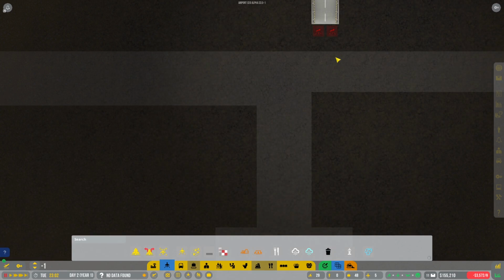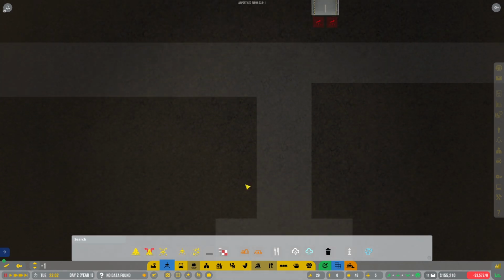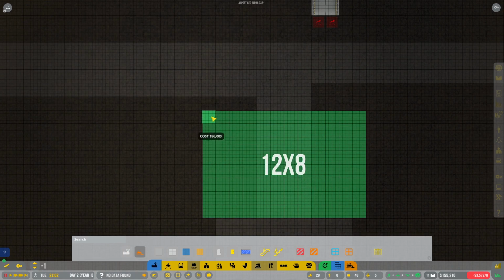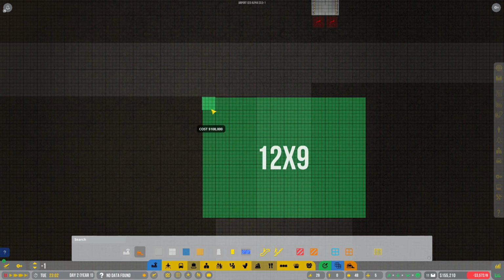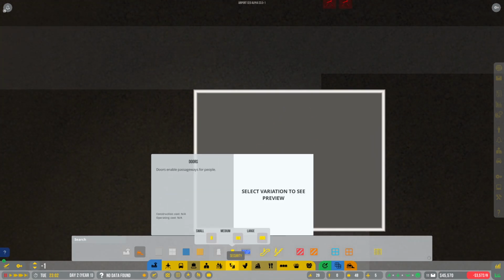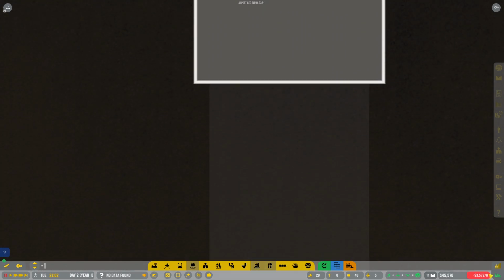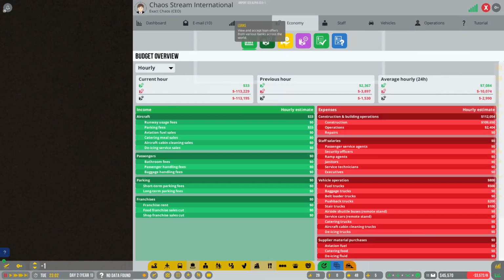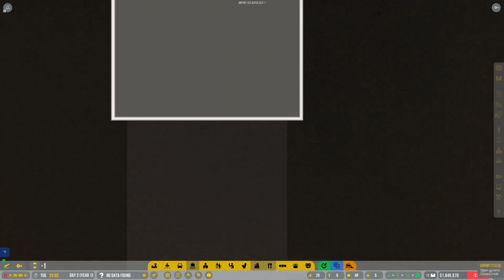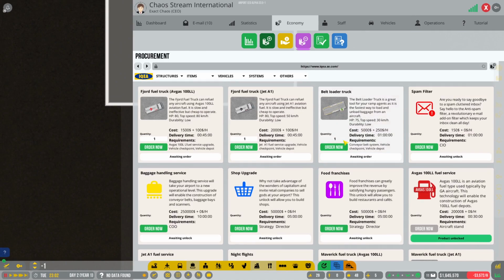I'm tempted to do, we'll see. Let's get ourselves a little bit of an area over here. Okay, so if we do something like that. Okay, and that was very pricey. Then we need to research baggage handling. Okay, we're definitely going to need to take a loan. Let's grab a loan. We'll grab a big one, 1.6 million at 4%, which is pretty good. So we'll grab that one. Got tons of cash now, so let's get procuring on our baggage handling system.